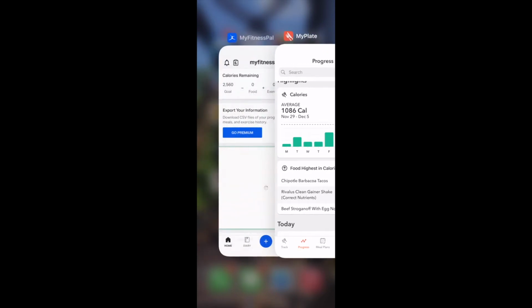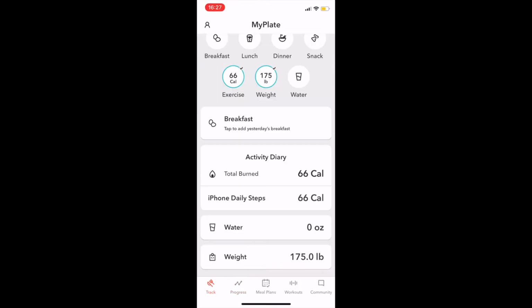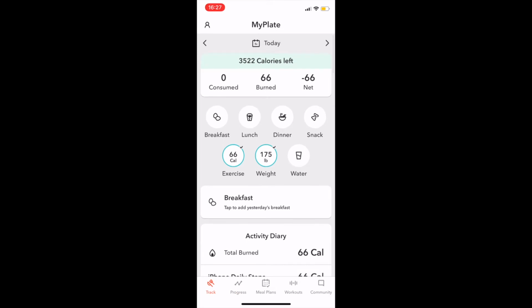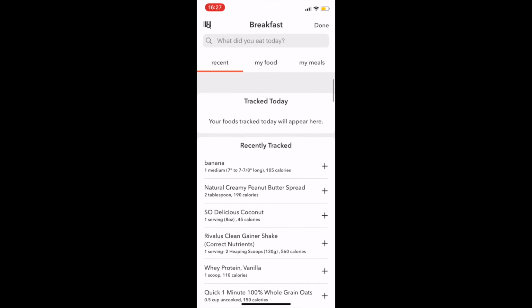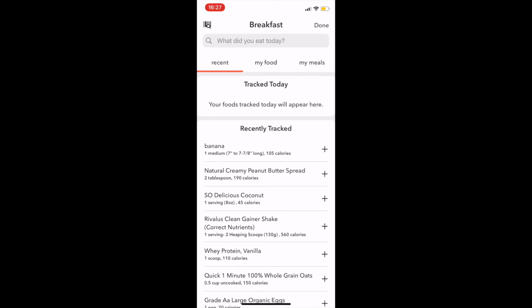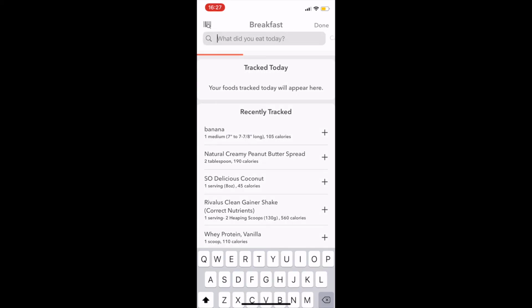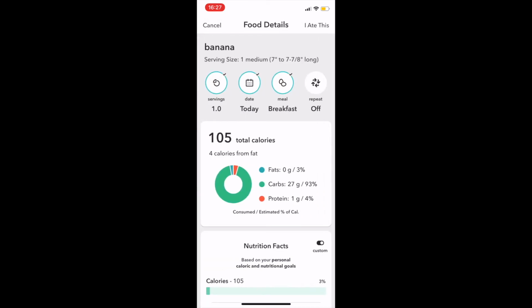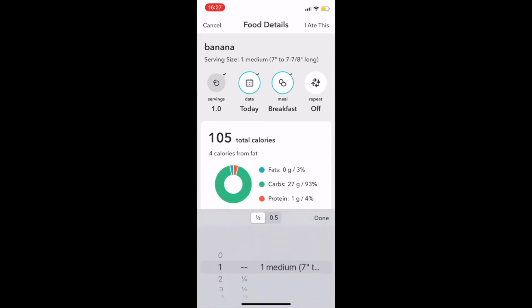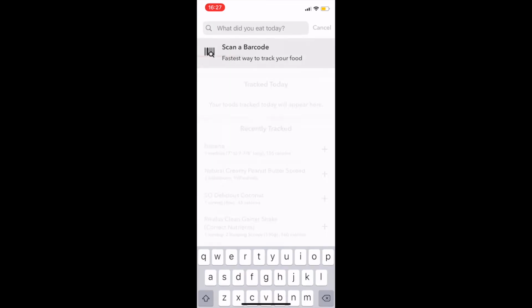So if I click on MyPlate here and go to track in the bottom, I have my breakfast, lunch, dinner, and a snack. If I click on breakfast, it will show all of the recently tracked foods that I've eaten. So if you have a certain food that you eat a lot of, it keeps that in a data bank. That way you don't always have to look it up. If I click on the search bar and type in banana, it'll pull up a banana and the calories, and this is where you choose your serving size. So if I had half a banana, I would just go to half and click on that, and that is how I would track my calories.